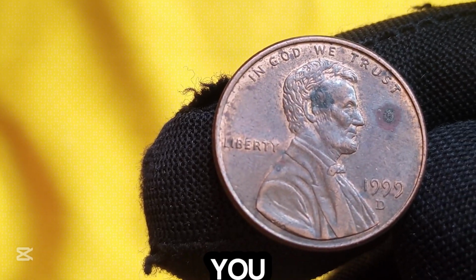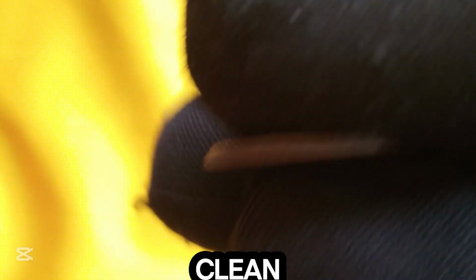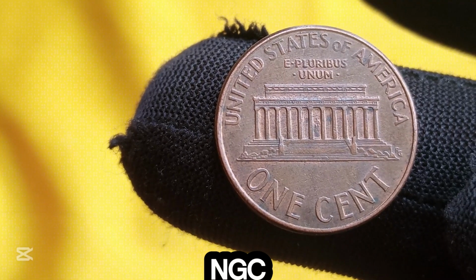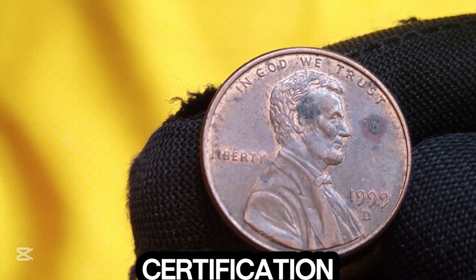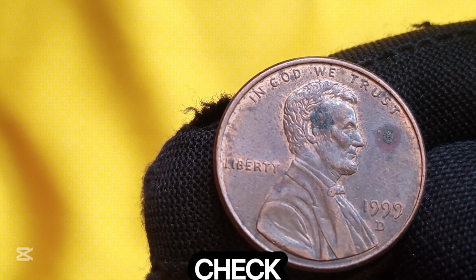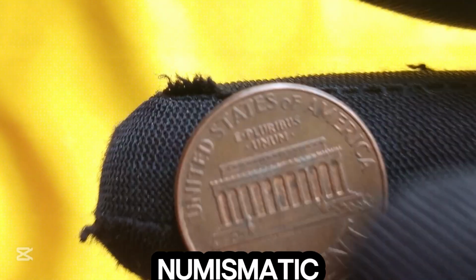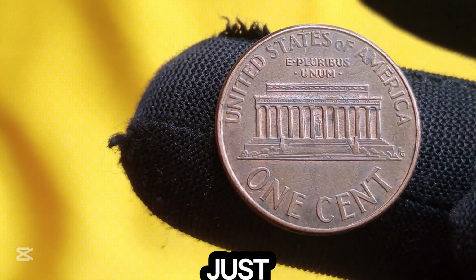So what should you do if you think you've found a valuable 1999 D penny? First, don't clean it, that can ruin its value. Take it to a reputable coin dealer or send it to a grading service like PCGS or NGC. They'll evaluate its authenticity and condition. A proper certification can skyrocket its value and make it auction ready. You can also check coin forums, social media groups, or even reach out to coin collectors online to get opinions. The numismatic community is always eager to help, and who knows, your little copper penny might just be the next headline-worthy coin.